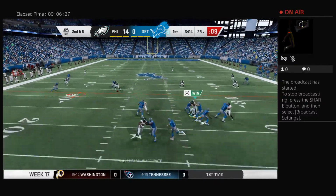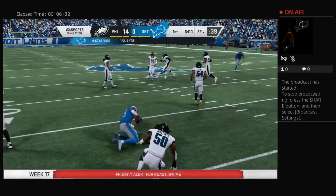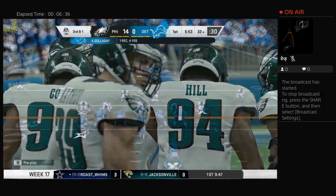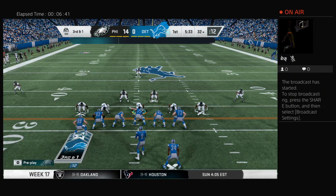2nd and 5 now. Stafford. That'll be taken in there by Kenny Golladay, and down right around the 32-yard line. 4 yards on the pickup.